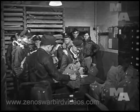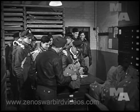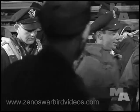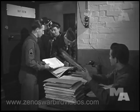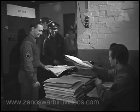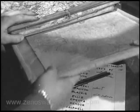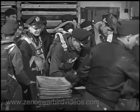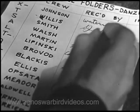All air crew members receive escape kits containing equipment that will help them get back to safety if they are forced down in Germany or in occupied territory. The pilots, co-pilots, navigators and bombardiers are also issued battle folders containing the maps which will be of such vital importance to them in the prosecution of the mission.